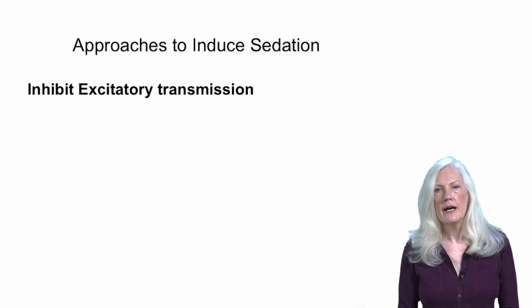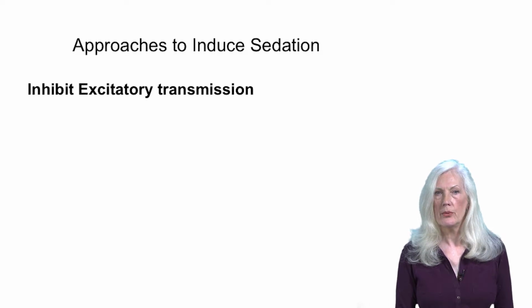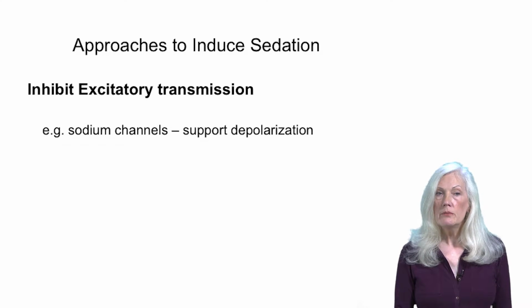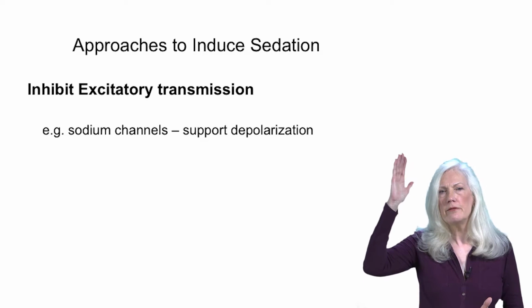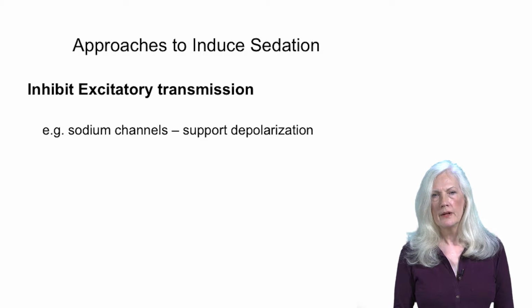First, we'll look at an example of sedation caused by blocking excitatory actions in the brain. As you know from physiology, sodium channels support depolarization of neurons by allowing sodium ions to suddenly flow across the membrane, leading to an action potential.